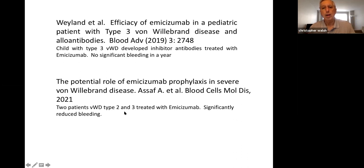Here's another paper that just came out: 2 patients, no antibodies. They were severe patients, I believe type 2 and type 3, and they were treated with emicizumab, and it significantly reduced bleeding. These authors were careful enough to say they had only followed patients for 6 months and, in effect, hadn't had any bleeding, but they didn't say no bleeding. They said significantly reduced. So here's a drug for hemophilia that could be used for severe patients with von Willebrand's. Hopefully somebody will do a study and the drug will be approved for that, or we'll just use it off-label as Dr. Walsh does for a couple of his patients, and it works great.